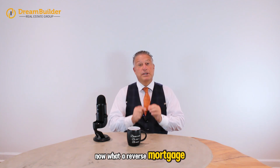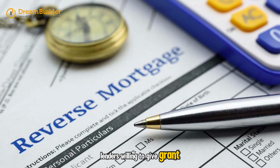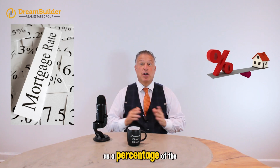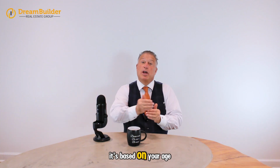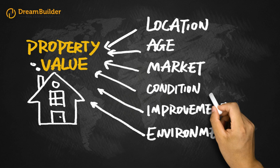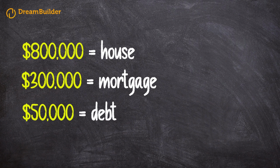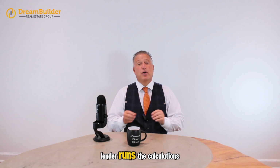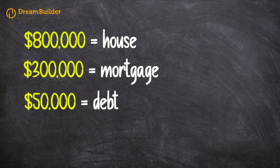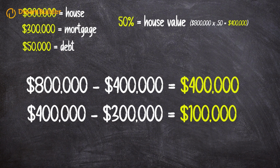Now, with a reverse mortgage, the government is willing to insure, and lenders are willing to grant, a mortgage as a percentage of the value of the house. I'm going to use some generalized terms here. It's based on your age and the property value. So let's just say that you have an $800,000 house and you have a $300,000 mortgage and you have $50,000 in debt. Let's say the lender runs the calculations, and it grants you 50% of the value of the house, 800 minus 400. We can pay off that $300,000.